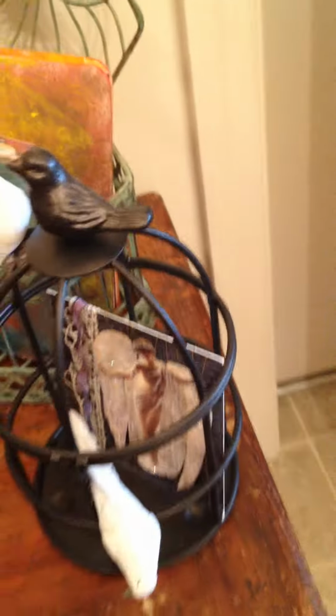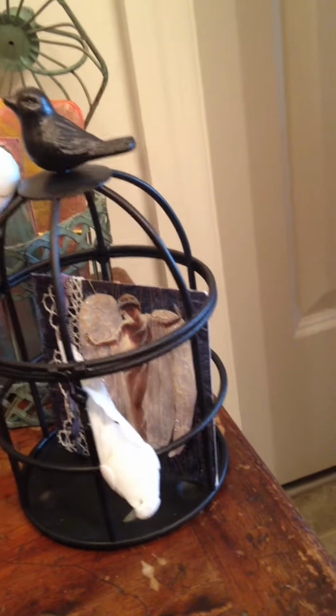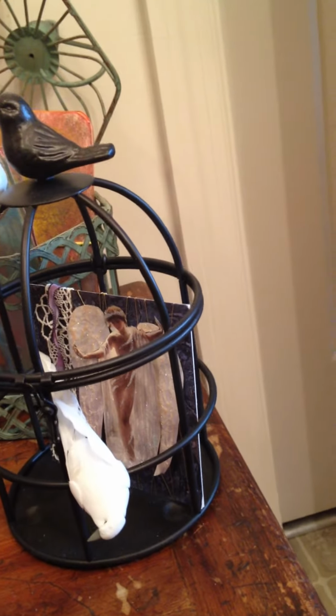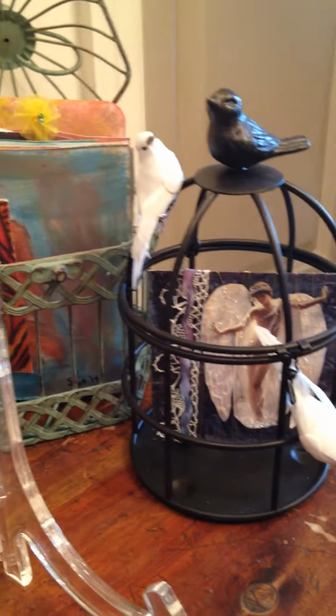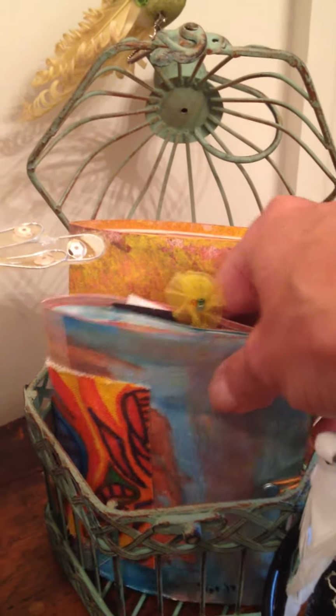Okay, I'm taking you around again. And I'm taking you over to this little bird cage that I have a beautiful picture that my friend Lisa Rides Again sent to me that she made. And I love that girl in there. And there's some pretty white birds on the outside of that with a black bird on top. And in here I have my September book, which you guys saw some of. I remember I showed this to you.